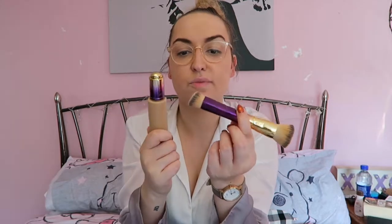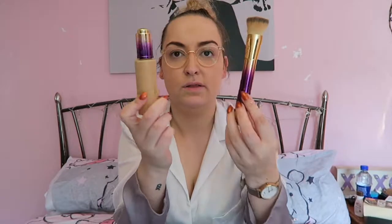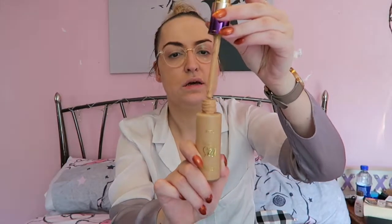I'm not sure if I like the brush. I did initially, then I started using another brush with it and I liked that more, so I've kind of gone off the brush, although I do like the packaging, this kind of ombre and lovely. And it is a really, really good foundation. It's the Rainforest of the Sea water foundation, and it's got a wee pipette rather than a squishy pipette.